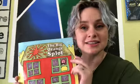Like I said, this was a favorite book when I was little, so favorite that it's now falling apart. And I actually got the idea to read this book to you guys because my mom sent me videos of her reading it for me to share with my son at bedtime. I hope you really loved The Big Orange Splot. Let's get started on our project.